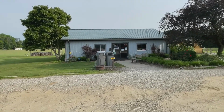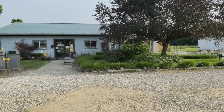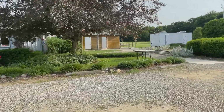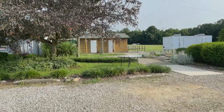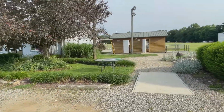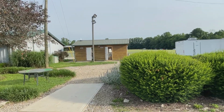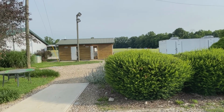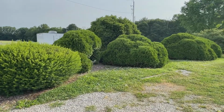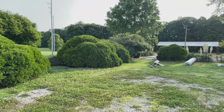We are now up by the office. So this is where you would check in. And then over here on the side, if you pull your trailer up next to the cement pad, there is a white hose in the back, and you can reach from there to your camper and fill your freshwater tank. There are also bathrooms located there. And then there's another set of mobile bathrooms over here. As we continue forward, there is a putt-putt course, and we'll get a little closer to that.